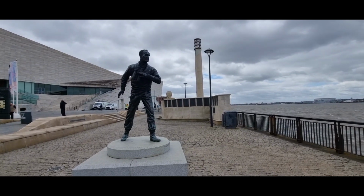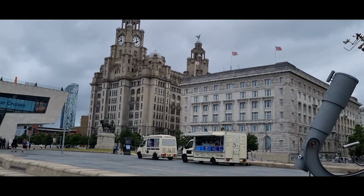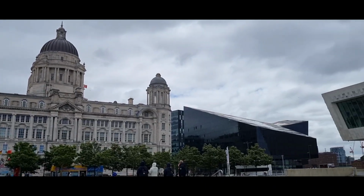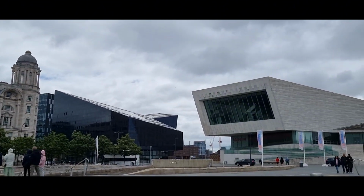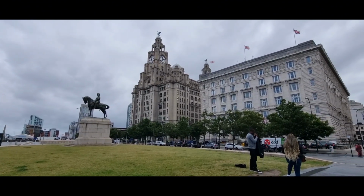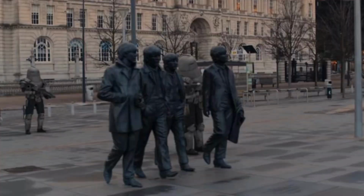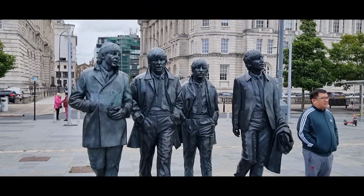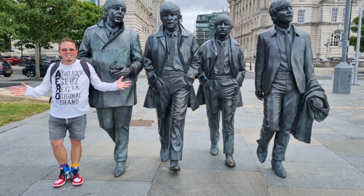So this is certainly a place of statues celebrating the people of Liverpool. Perhaps the most famous four from Liverpool are just next to the Liverpool Museum. Even the Sontarans got a photo with them. I'm of course talking about the Beatles. John, Paul, George, and Ringo.